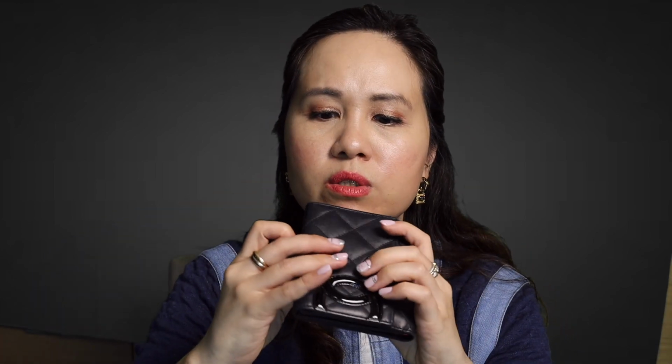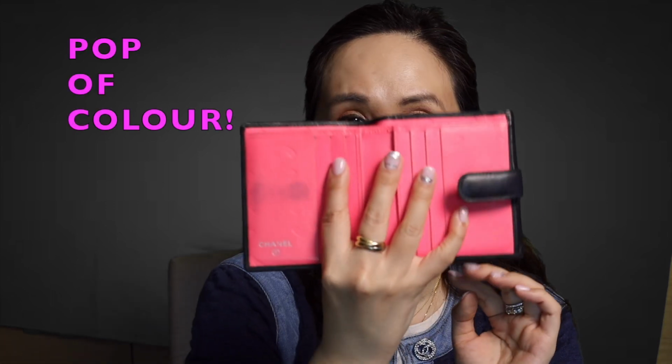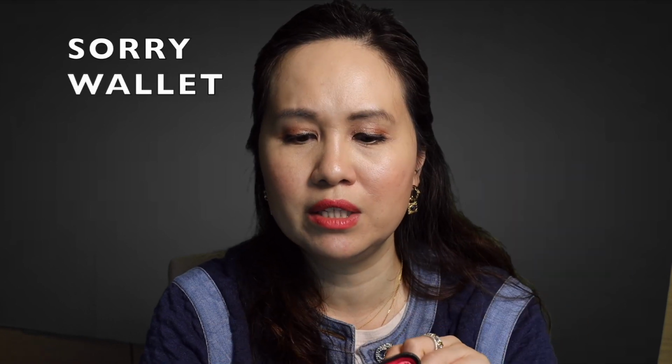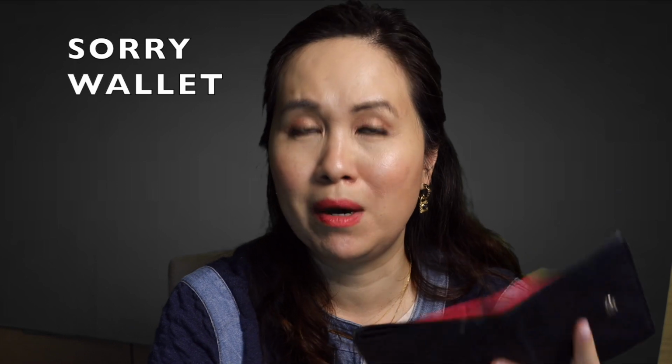But the thing is, you'll notice that this one is a lot more compact and flat versus some of their more modern styles. And I also like that when you open this up, you'll see there's a pop of pink, which used to be a classic style. So they don't make this anymore. However, I really do like the design of this bag, and I really like that when you open it up, there is a pop of pink. So this would really be nice if they did bring it back.